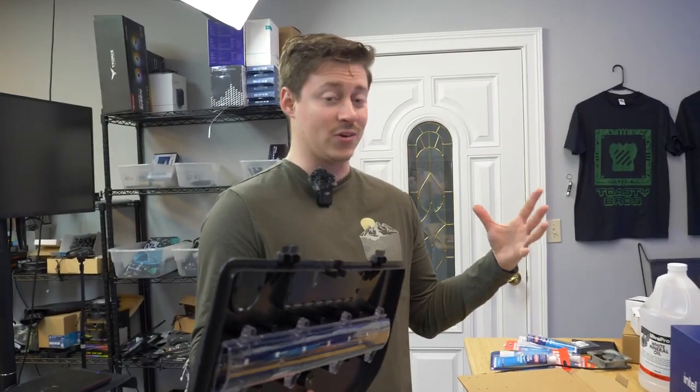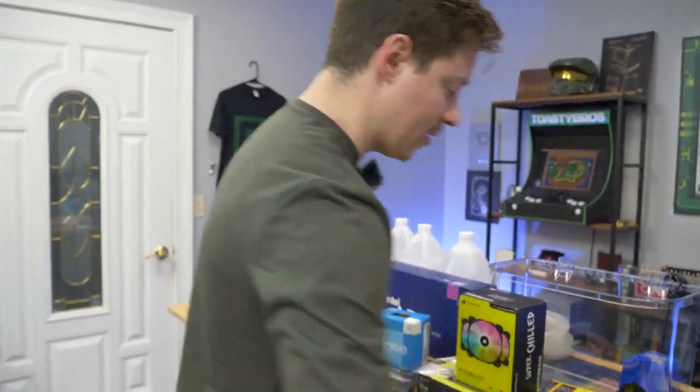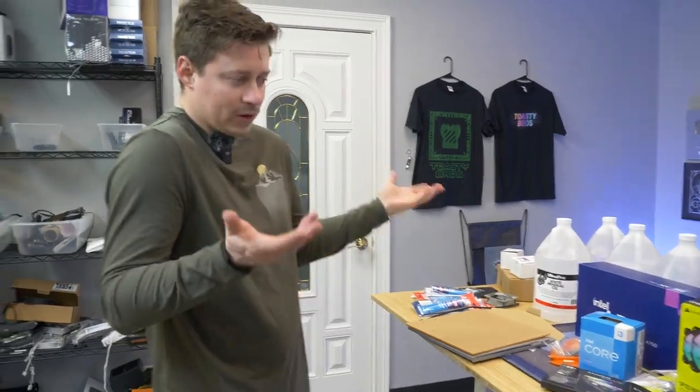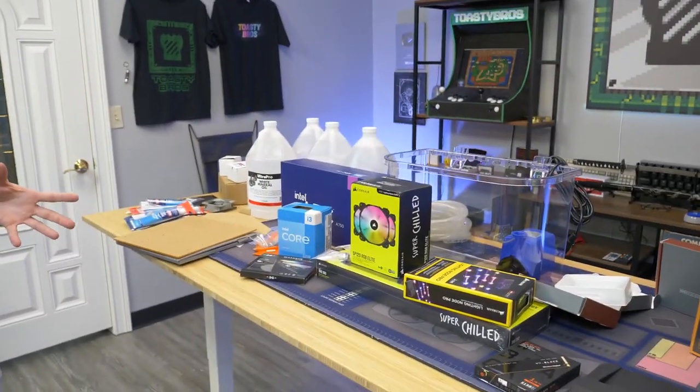In the past, we've just had the graphics card hanging on by the PCI lane only, and that's not very safe. So starting out, like I said, we're pretty much just gonna be building a normal computer, and then we're gonna start getting into some of the modifications and stuff like that.